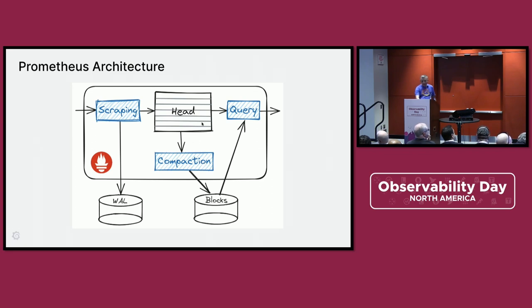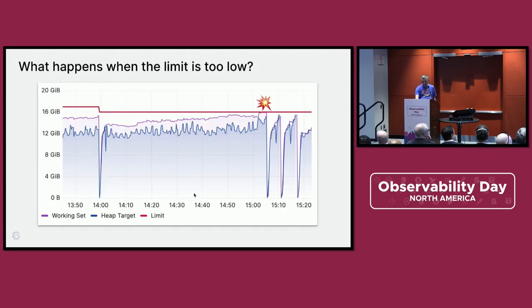And because we don't want to lose 2 hours of data if it does crash, it also writes all the data to another thing on disk, which is called the write-ahead log. So I go back to this picture. So what happens, probably it was doing a compaction here because that uses a little bit extra memory, and that's when it went bang. So it goes down to zero, it starts up again, it reads all the data back in from the WAL. And it gets going again.